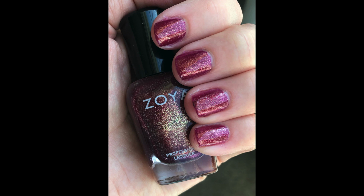So this first one is called Teigen. This one is a little more of a berry base, so still kind of borderline burgundy, but this one has a ton of gold shimmer. There you can see that coming off here, and definitely in the swatches you'll be able to see that shimmer come through. But this one, the first coat, you're gonna think it's not very opaque, but that second coat goes on and all of that color comes through, and this is a beautiful shade.